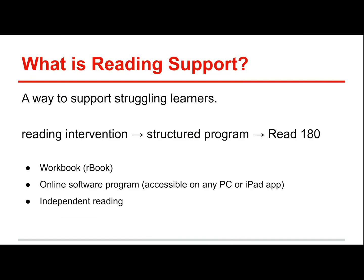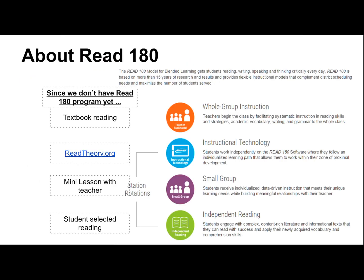There is an R book, a student workbook that goes along with this. There's an online software program that the students can use on their iPads or the desktop computers that you see in the classroom. And then we also have lots of independent reading materials that are leveled for the students based on this program. We are getting a new program.